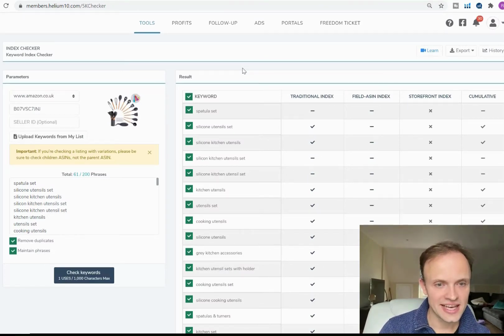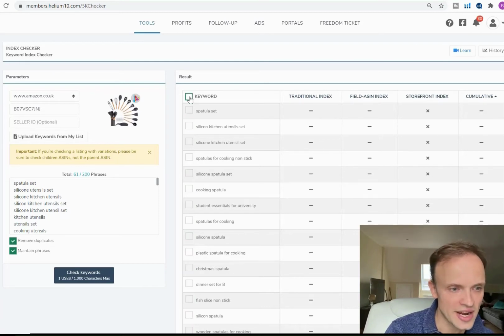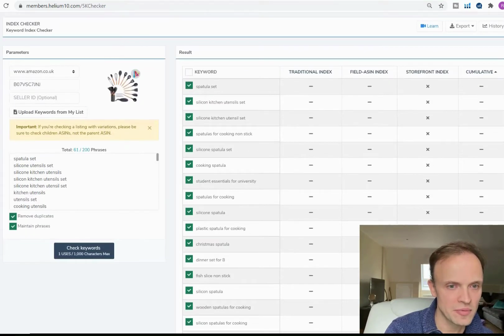Okay, so what we're going to do next, we're going to select only the keywords that have not been indexed. So we're going to rearrange our column so that we can see the ones that have not been indexed at the top. And then we're going to unselect everything and just grab the ones that we want to add to our listing. I'm just selecting the ones that have not been indexed for, the ones that don't have a little check there. Once we've selected all of the search terms that we're not indexed for, we're going to go back up and export this list again to the clipboard.